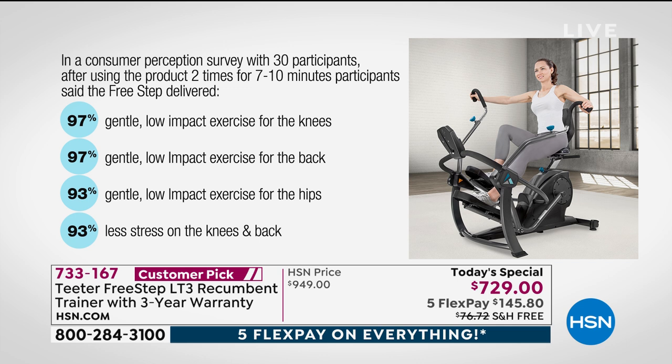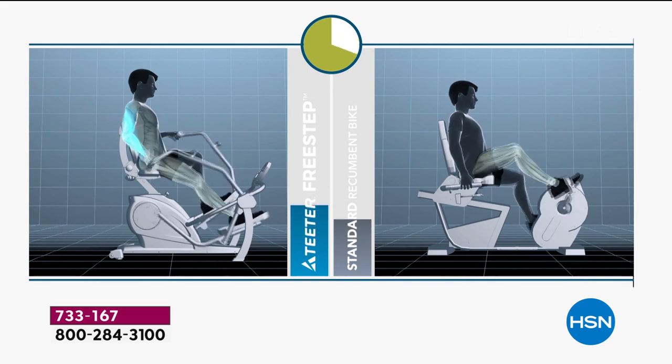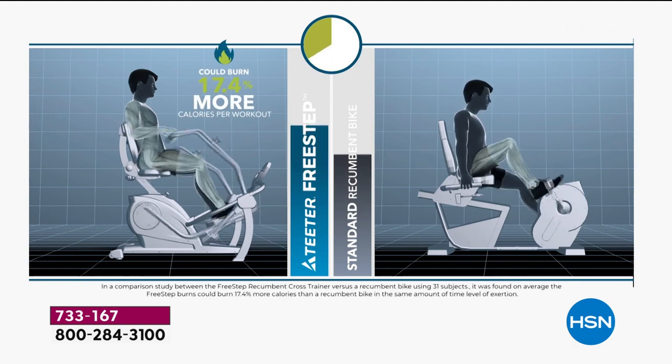This is a linear stepping motion. So I'm pushing with my legs. Look at the legs as we're cycling, how it's a nice little pumping action, versus the cycle of the knee there that has a lot of strain on the knee joint, the ankle joint. Look at those joints, how hard they're having to work.